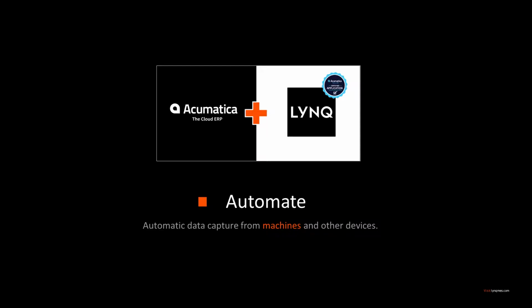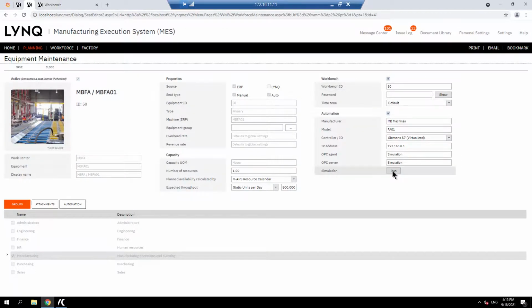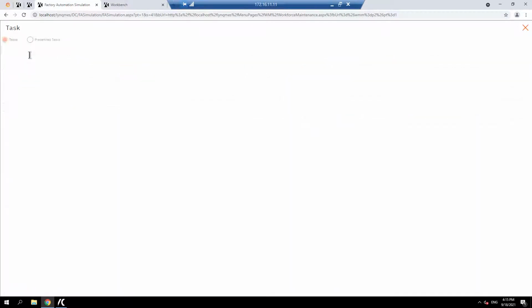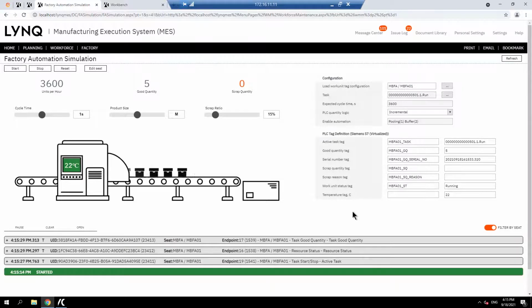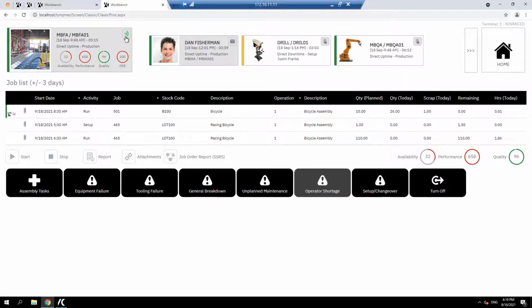With over 140 industrial drivers, you can automatically collect data from machines and other devices to drive accuracy and efficiency. This is a simulation tool, but the signals and the data transmissions that you're seeing mirror the signals and data that would be created from the actual machines in your factory. So let's take a look at this. I will start the simulation tool, and you'll start to see OPC tags coming off the machine, quantity tags, both good and bad quantity. The orange symbol is displaying scrapped product. Now, if I go back to the workbench and refresh, you can see today's quantity increasing. You can also see that this machine is enabled for automatic data collection.